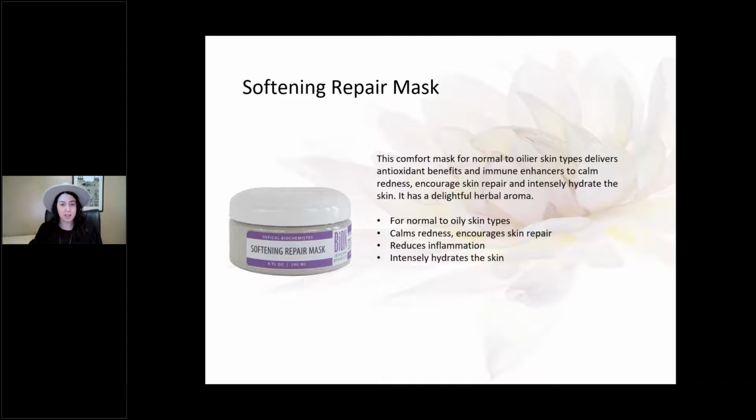And then the softening repair mask. So this is going to be your back bar only mask. Great to help with your oilier skin types, but it's just going to help intensely hydrate the skin and calm inflammation.